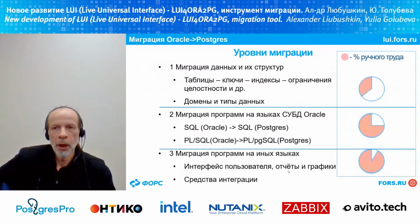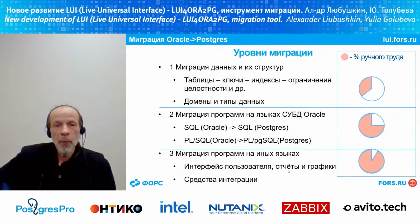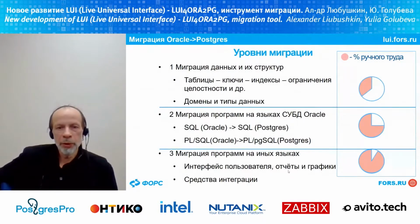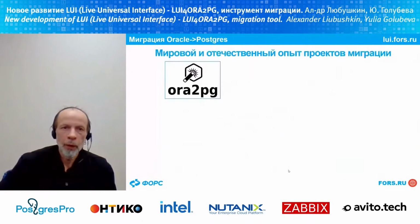As for the process itself, we decided to segregate this migration into three parts with different percentages of manual labor. First of all, let's talk about migration of data and structures. I'm talking about tables, keys, indexes, integrity, constraints, domains, etc. The second one is migration of programs based on languages of the Oracle database management system, from PL/SQL to PL/pgSQL. And the third one is migration of programs in other languages. I'm talking about user interface, reports, graphs, and also different applications, web or native means of integration. Based on our experience, as for the very last level, manual labor could go to 100%. It could also be zero, depending on what the interface is based on.